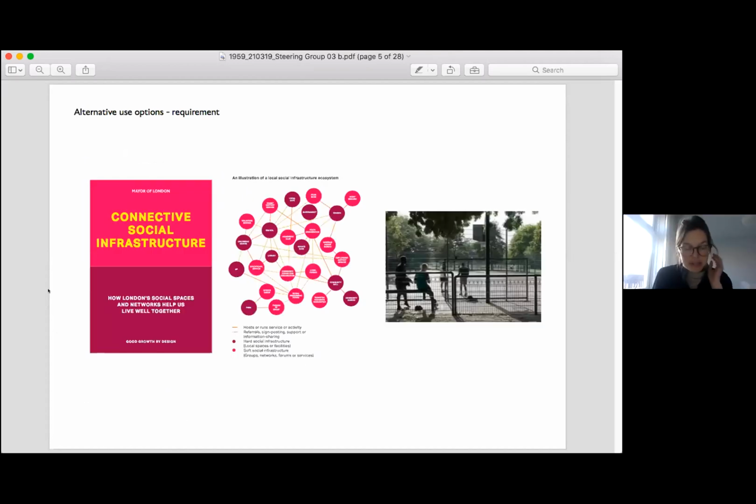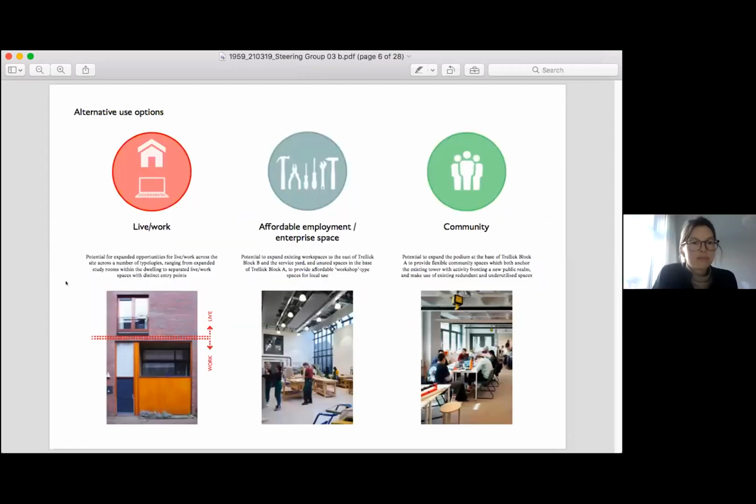And I think the next point is obviously the broader concern of placemaking and creating successful places. Social infrastructure, hard and soft infrastructure, facilities and things like that do create places, and what's so successful about the existing estate, and what we've discussed as its value. So these non-residential uses, outdoor spaces that people can use that are inclusive, as part of the design brief, and how the design develops, being a consideration and support for these parts of the brief. So alternative use options that we've discussed in different conversations: live work, different typologies of live work uses, affordable employment and enterprise space, and community spaces.